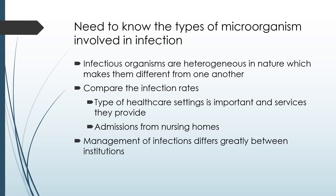When you're controlling nosocomial infections, one of the most important things you need to know is what type of organism is involved with this particular infection. The good news is that most infectious organisms are heterogeneous. In other words, they are much different from each other. One could be rod-shaped, one could be circular, and Gram staining makes it very easy to determine what type of bacteria it is. One of the best things hospitals can do is to compare infection rates from one to another.